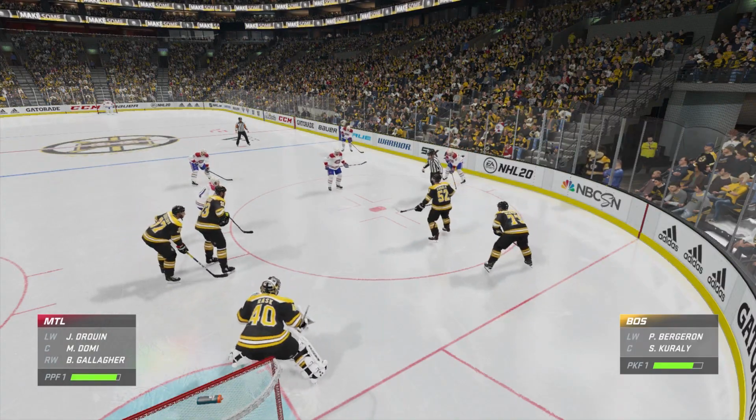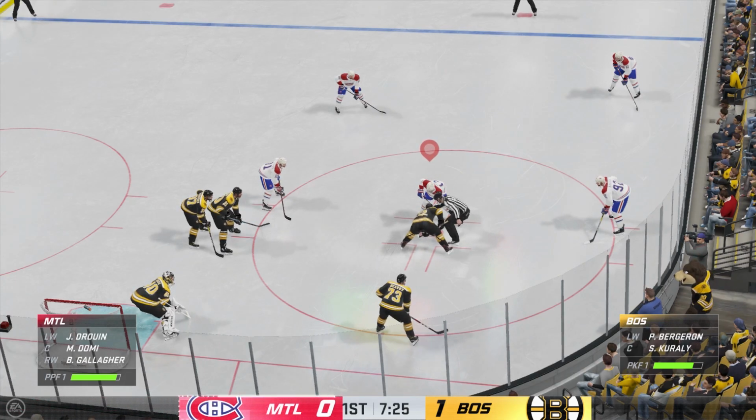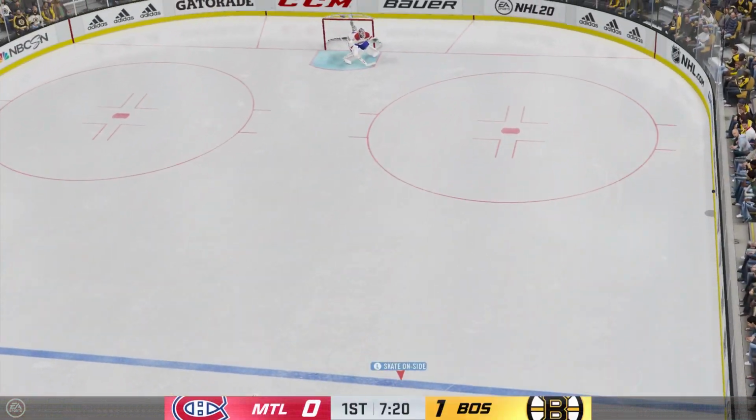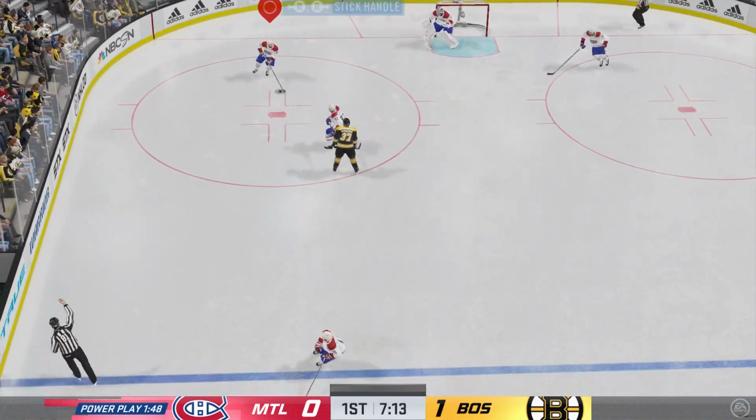The Canadiens will have a chance to get on the power play for the first time this evening. This is a pretty simplistic power play. They like to get the puck, shoot it, crash the net, get it back, and shoot it again. What a great time to have a man advantage as they trail by one.